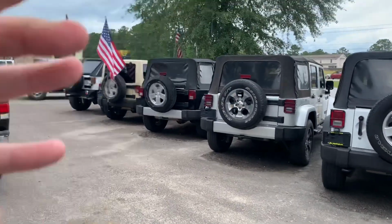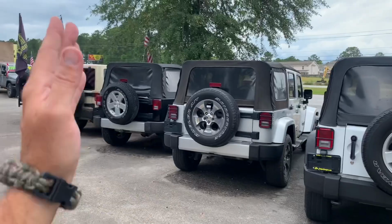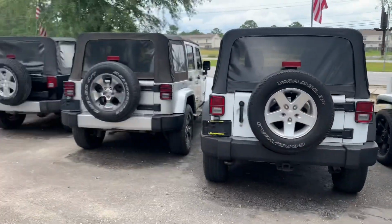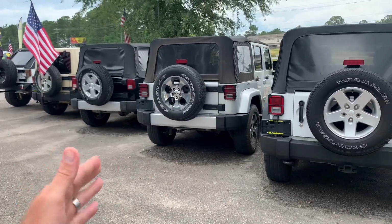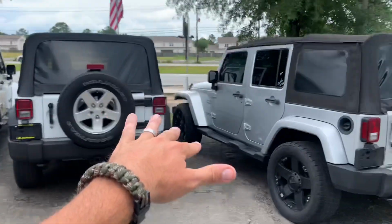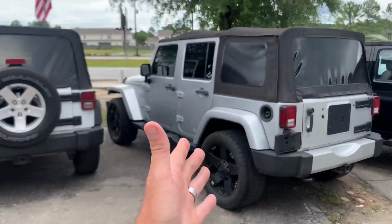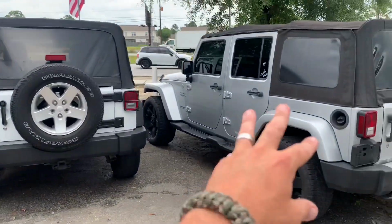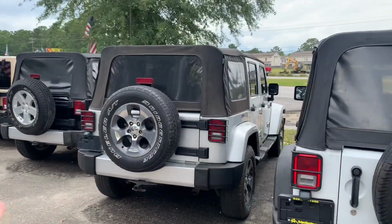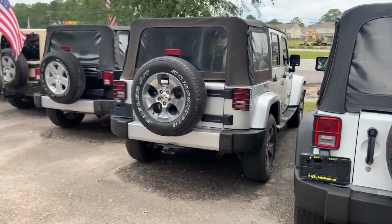And then all these, we won't go through all of them out here, but the average price on any of these soft top four doors right in here is going to be anywhere between $16.9 to $22.9. So somewhere in there. And most of these are 2012 and under. There's just a few of them that are 2012 models with the 3.6. The rest are like 08 to 2010, 11, somewhere right around there.